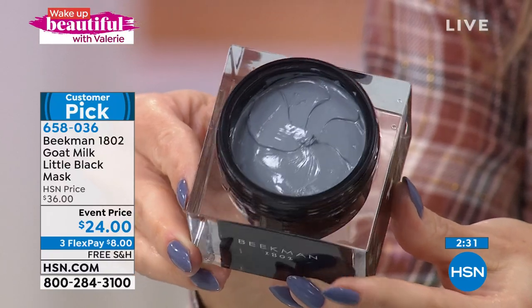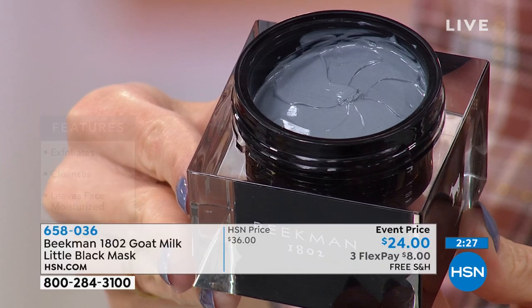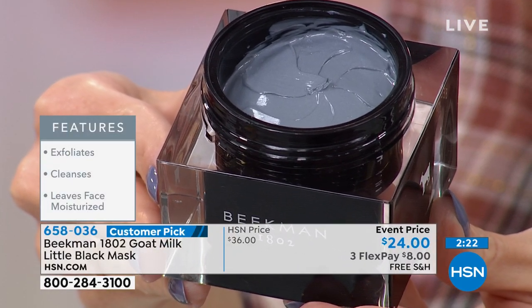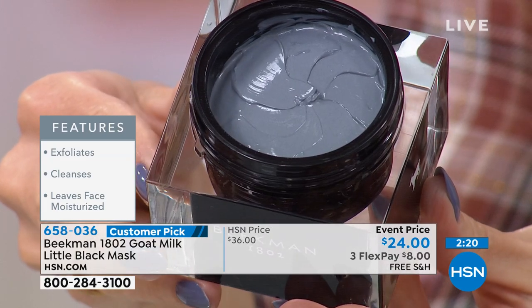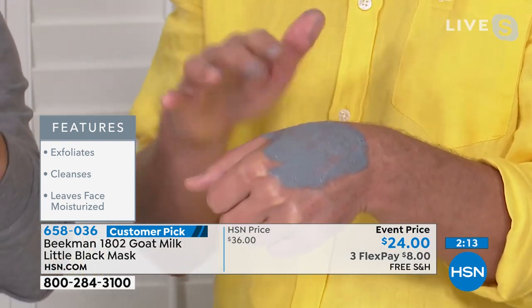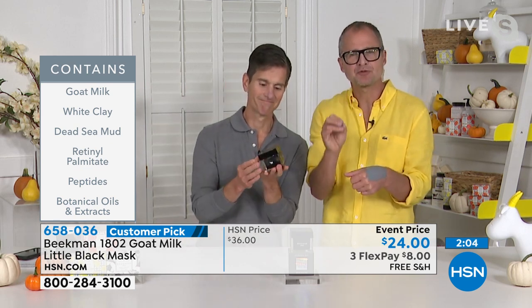Look at Josh's hand. By now a normal clay mask would start to crack a little bit as it dried. Not this, because it's embedded with that goat milk, that clay, that retinol, that peptide. We usually say leave it on 10 minutes or so. But honestly, I put it on in the mornings, do my whole morning routine and get ready to go, then forget that it's been on for 45 minutes, an hour, and then hop in the shower and rinse it off, and it still is creamy. It still doesn't dry out your face as you're using it.